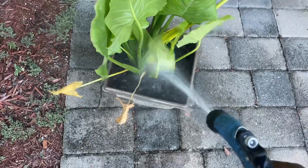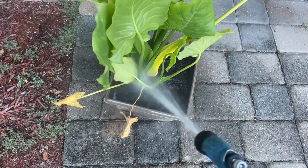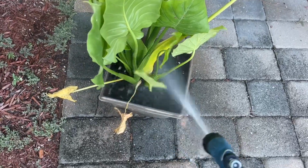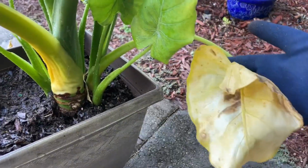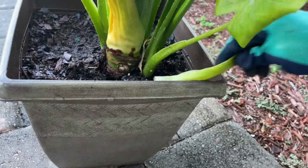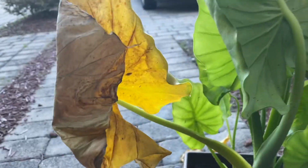So I'm watering these plants now, and also I'm just going to go ahead and pick off the dead leaves. All the ones that are yellow are just dead and it's just flopping over and it doesn't really look nice. So I'm just taking off all of those yellow leaves.